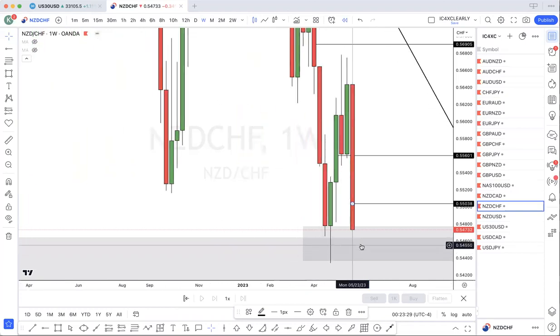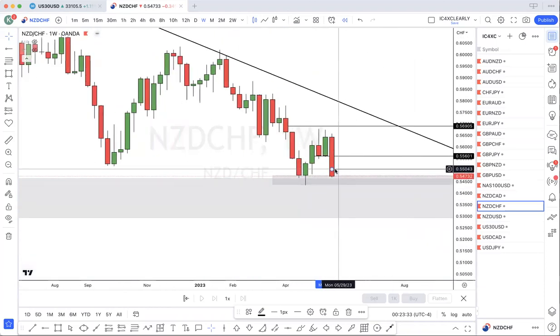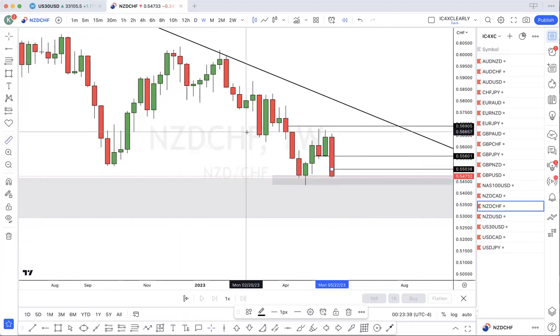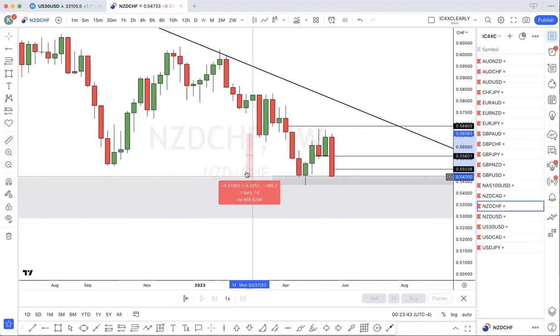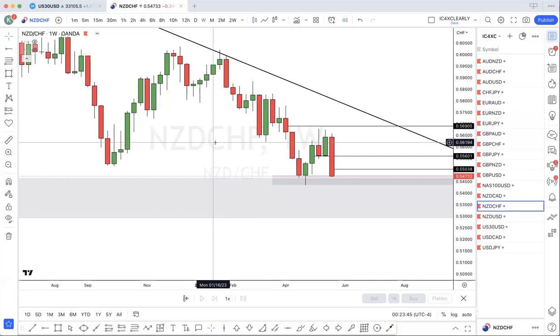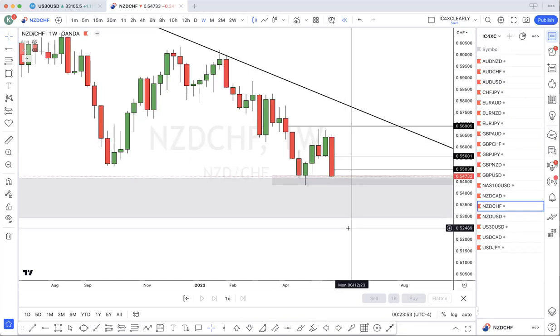All right. So with that, and I believe this is one of God's plan candles. Let's see how many pips did that one candle go? 188 pips. Okay. So yeah, we're expecting just a slight little pullback for a continuation of a sell down.